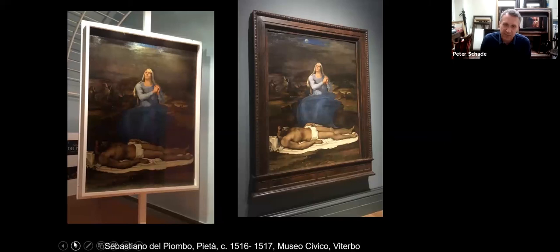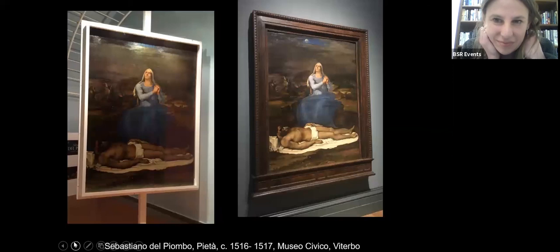there is an argument, once you've lost the original frame, wouldn't it be better to show it in a neutral way, like the white frame, and a sort of obviously new frame, so that the visitor can see what's original of the painting, without something that blurs the boundary. But yes, I find the painting so much more legible in the frame on the right.